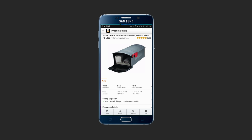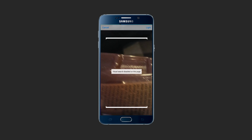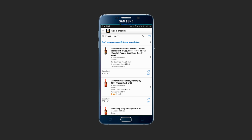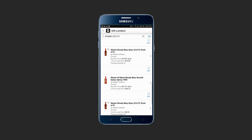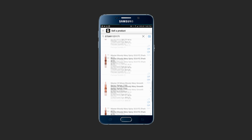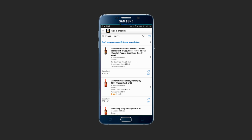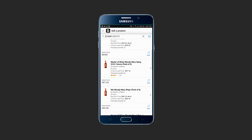All right. And let's do one more item just to make sure that you're picking up what I'm laying down, all right? So this item is a Bloody Mary mix. Let's see here, scan it, boom. All right, and again, you'll see that there's different prices based on quantity. You'll see where it says pack of 2, pack of 4, pack of 6, case of 12. I think I picked up about 20 of these. No, it's 24 actually.